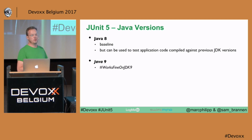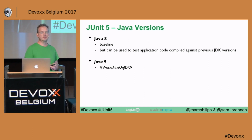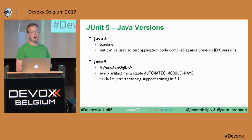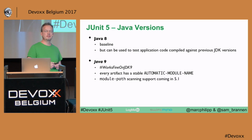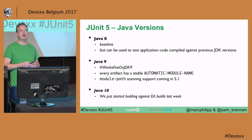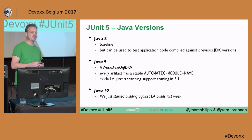Java 9, so it works fine on JDK 9. You might have heard that from Mark Reinhold, right? So we've already tested JUnit 5 on Java 9, and every artifact, in fact, has a stable automatic module name in it already, and we're adding module path scanning support coming in 5.1 in the first milestone. Java 10, can't say too much about that yet. We just started building against that last week, and we'll be waiting on some dependencies to upgrade, so they're not checking the wrong version numbers and stuff like that.